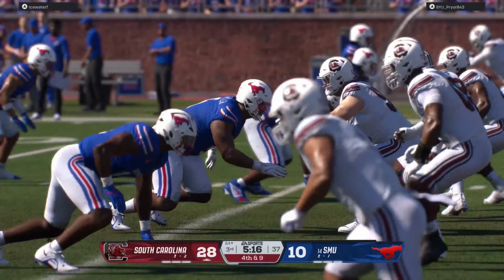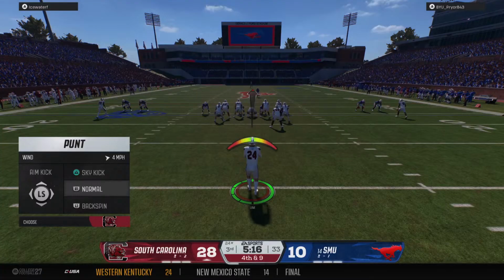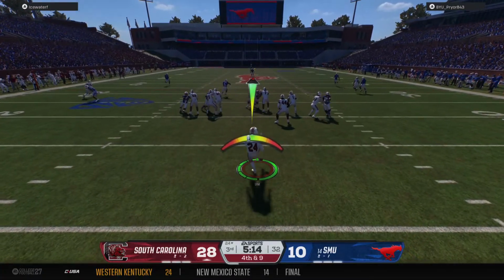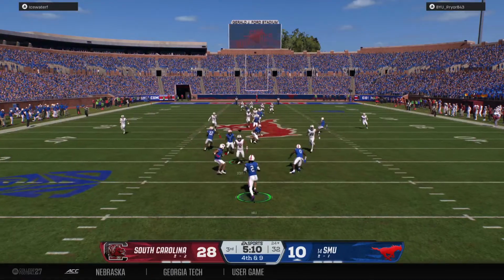Man, that's a big stop on this first drive. That's got to energize this defense. They didn't have a great first half. Let's just call it what it is. They could have done a lot better. But to come out, make some adjustments, get a stop on this first possession, that's a good sign for this defense.